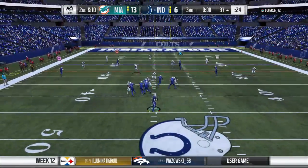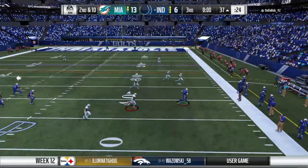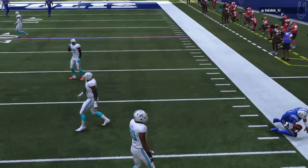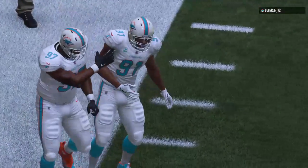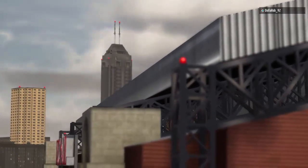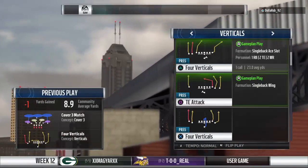To throw, Brissett. Eluding the pressure right. And he's going to be taken down. They sack him on what will be the final play of quarter number 3. Back now in Indianapolis. It's the Colts, so they've got the football, but they've got work to do.